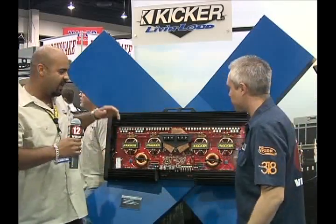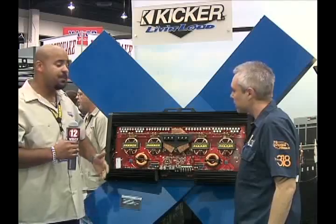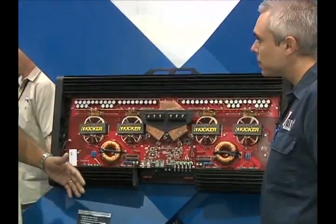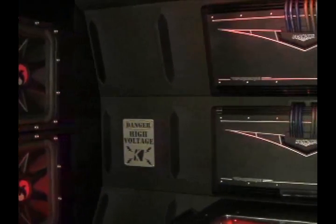Now, as you guys can see, for a big 10,000 watt amplifier, it actually looks pretty simple on the inside. There's not a whole lot of components in there. And it is pretty simple. It's a very simple design. You've actually got a push-pull situation here. You've got 2 different speaker outputs. One serves as a pull and one serves as a push. So you've got to use a dual voice coil subwoofer. You can't use a single voice coil subwoofer.